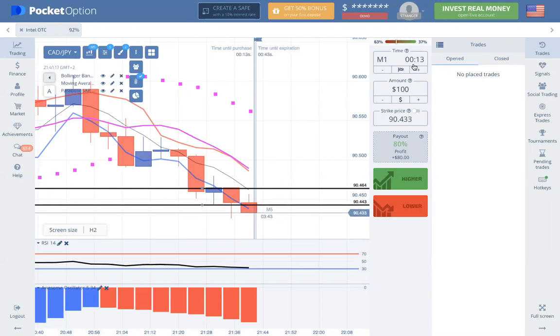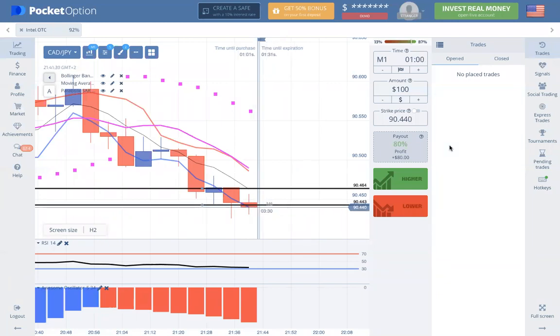I just prefer mine on the right side. If you like the way that this setup is, there should be a little, I don't see the little button to switch it back over, but there should be a little triangle right above your sell button that will switch it over for you. So if you want to switch and you want it to look like this, you have every right to do that.